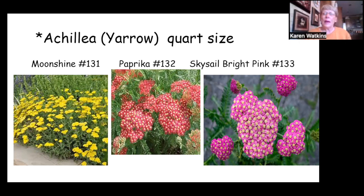If you cut back to half after they bloom, then you will probably have a rebloom toward the end of the summer. Paprika, isn't that happy? Isn't that fun color? Paprika is a bloomer from June to September, and it has a ruby red, which fades to a salmon color or a pink. So it's going to change colors. It has a pretty yellow eye with dark green foliage, which sets off that pink or salmon with the yellow.